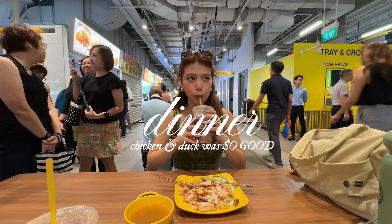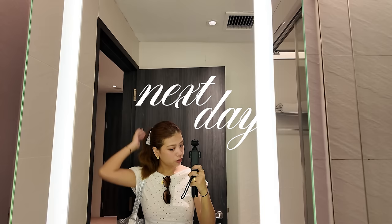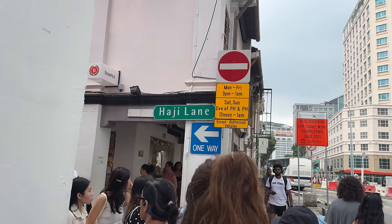We still have two more days left in the city. I look bald right now. Okay, we're just gonna be exploring Marina Bay Sands, the Cloud Forest, and the Flower Dome, the Merlion, and then just architecture stuff my sister wants to see.